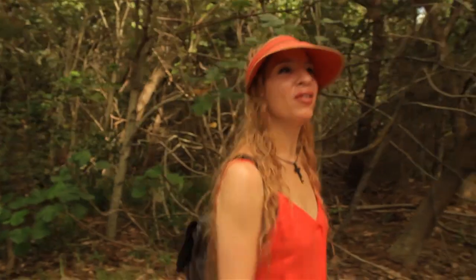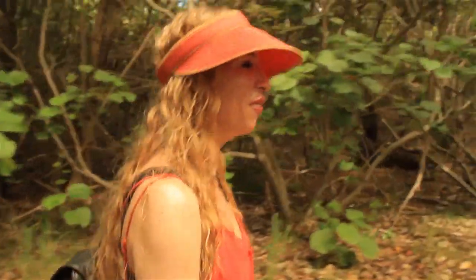And you know what's great about this as well? You can actually hear the waves. The beach is just over there. It's just so fantastic. You're in rainforest, there's the beach there. Perfect.